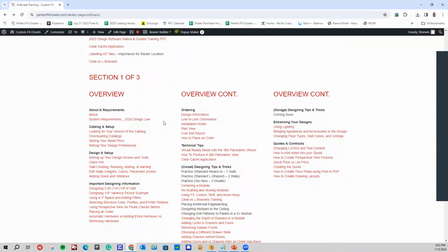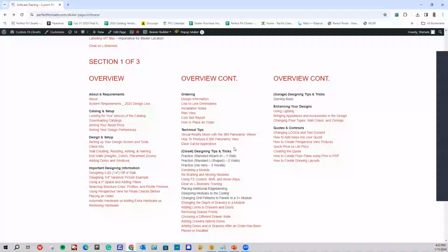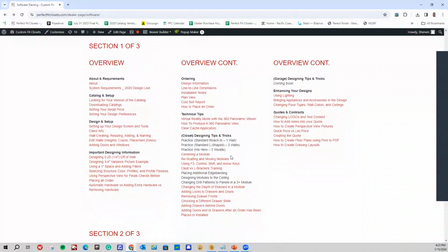Section 1 of 3 talks about our general overview on how to look up your catalog, how to download it, design and setup, important design information such as a 1/4 inch off the wall, 1 inch off the wall. We have different design tips such as designing using the 360 panoramic viewer. We have rescaling and moving modules, tips and tricks, and how to enhance your design, such as use lighting, bringing appliance and accessories in the design, and changing floor types and wall colors. 2020 has got a fantastic software program that's very robust and can take care of all the design needs that you need.